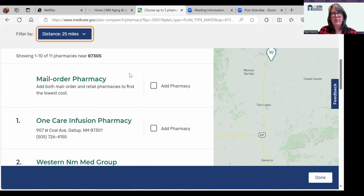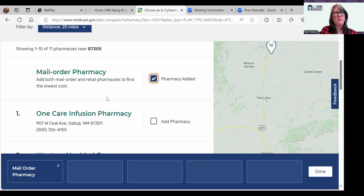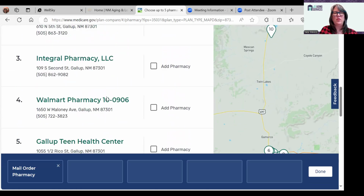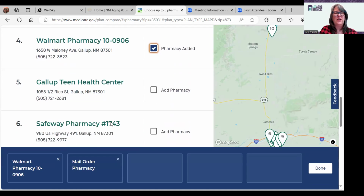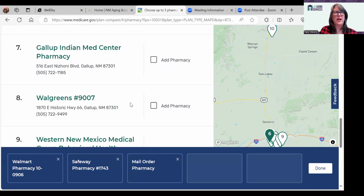We start with a pretty big window. Now, when we put in the pharmacies, we're not making a commitment to get our drugs in a particular place. What we're doing is seeing how where we pick up our drugs, which pharmacy we use, would affect the cost. So I always put in mail order. I am also going to put in Walmart, Safeway. Sometimes those grocery stores have great prices.